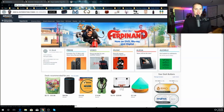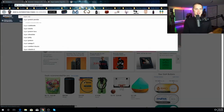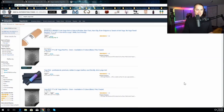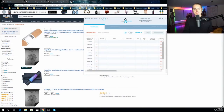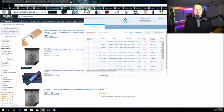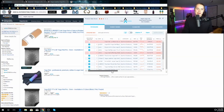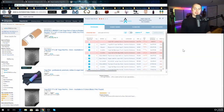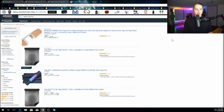Maybe I'd go to Amazon. Check out the vegan yoga mat. This one. I mean, it's not bad. It's not the worst. I mean, if I were to go into yoga mats, this would probably be where I would have to go, just because it's such a competitive niche. Viral Launch doesn't have search volume on it yet, but yeah.